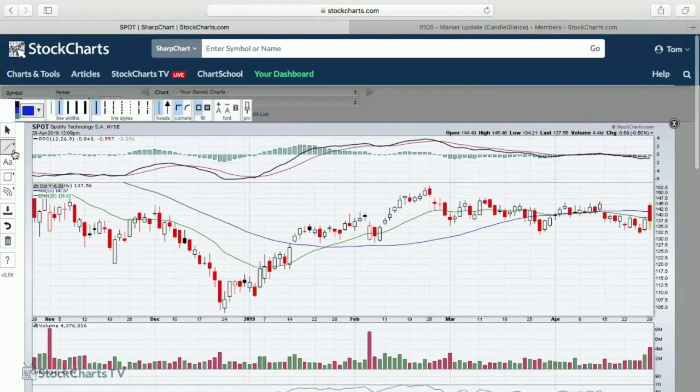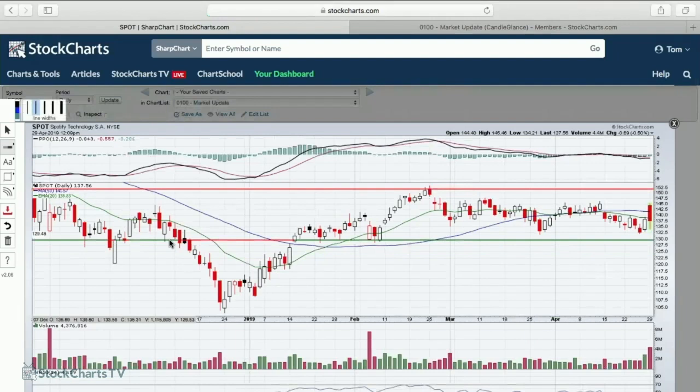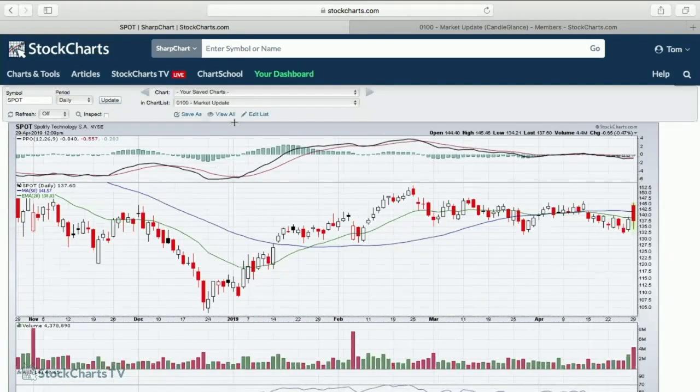So we gapped up with the earnings report. We've pulled back, but I would be watching from a more intermediate term perspective. I think 130 to about 152 is a key area to keep an eye on for Spotify.